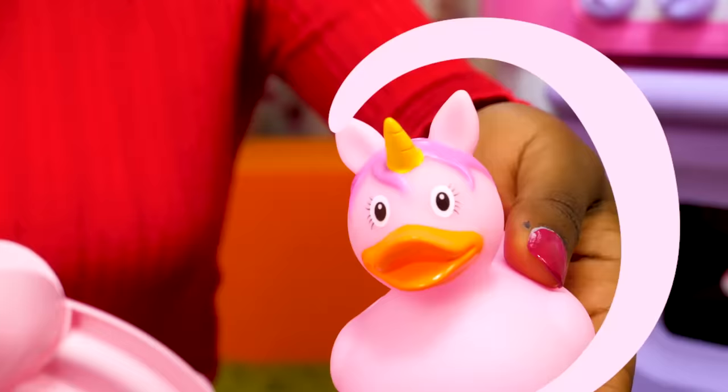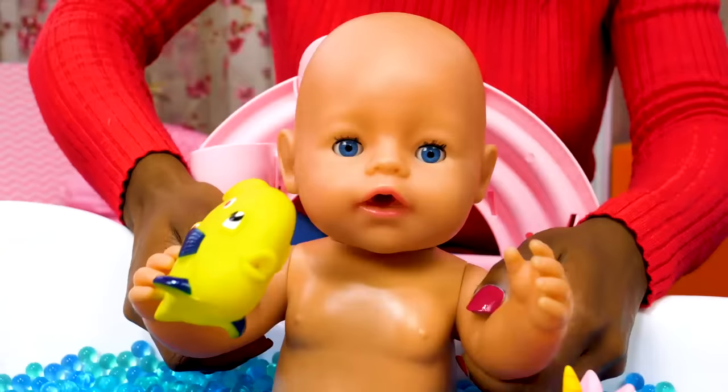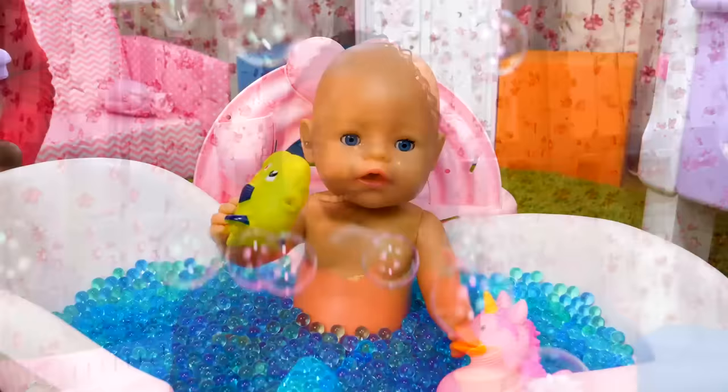Emily, I have something for you. A yellow fish. And a pink duck with a little horn. In you go. And now it's time to pop some bubbles. Woohoo! Wow! Pop, pop, pop.